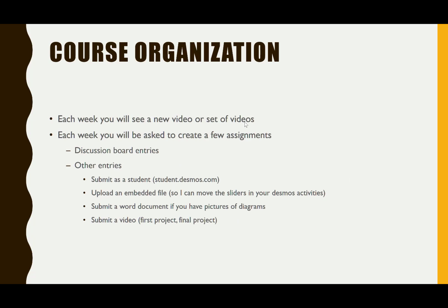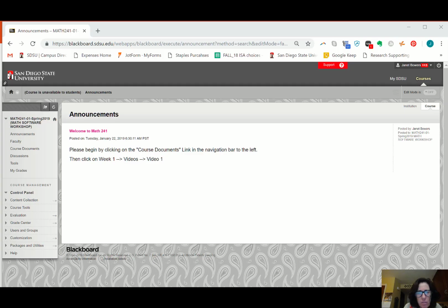And if you go on Blackboard, you will see, I'll show you in a minute, that there are 6 weeks. Within each week folder, you'll see a video folder and then an assignments folder. In the assignments folder, you will either have a discussion board or a Desmos activity that you need to upload.